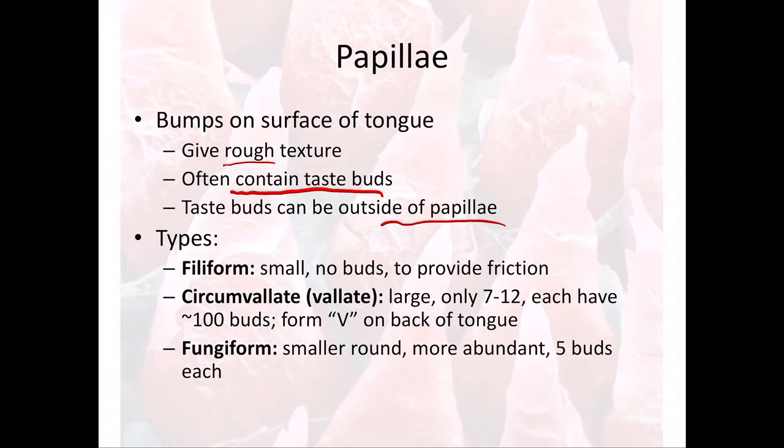The 3 types of papillae that we'll talk about, there's the filiform, the circumvallate, or just known as the vallate, and the fungiform papillae. The fungiform are the ones that are the most abundant, and those have about 5 taste buds in each of them. The filiform are very small, and they don't have taste buds. They're there more just for giving some friction, some texture.